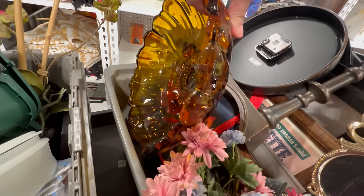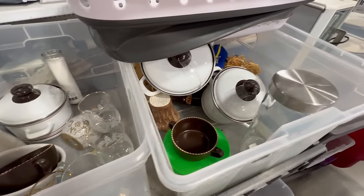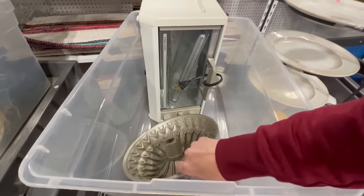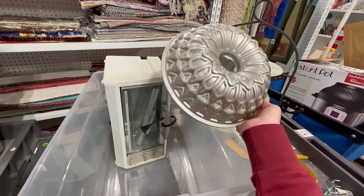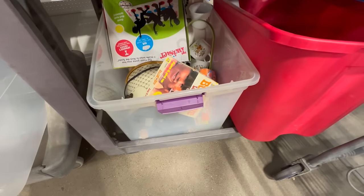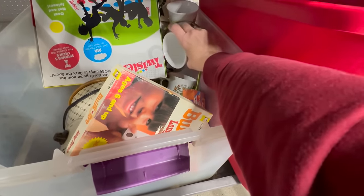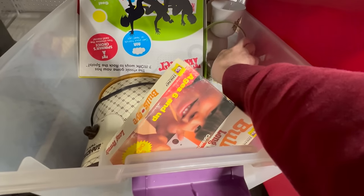Oh, that's massive. $8.99. Okay, so I'm not seeing anything in these. Oh, that's nice. That's heavy duty. I don't see a price tag on it though. Oh, there it is. $8.99. Nothing in here that I need. Oh, look at the cute mugs. $2.99. Twister.